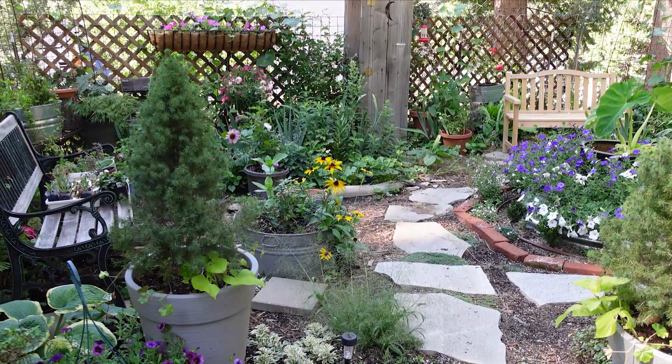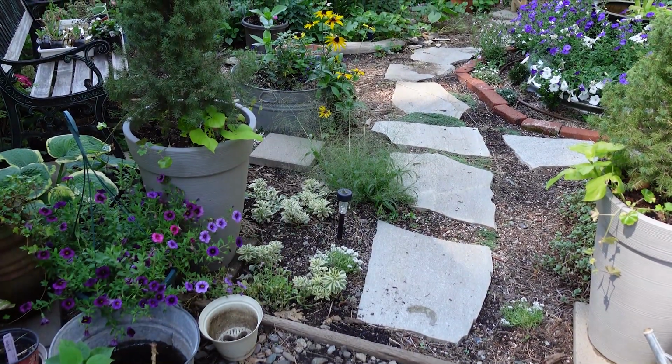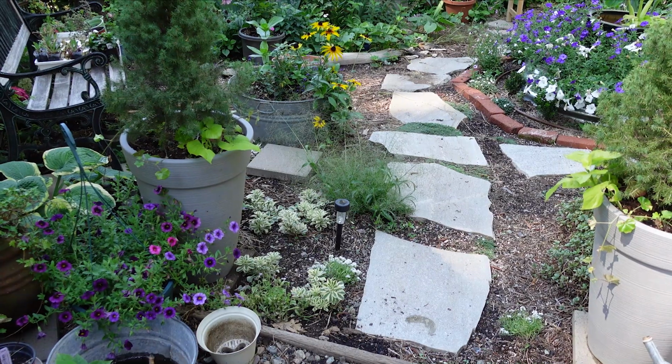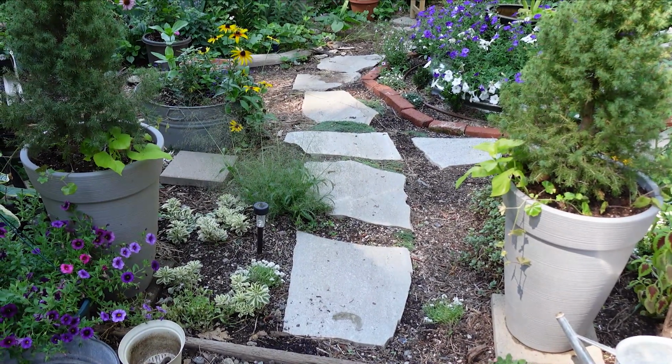This sedum down here is just gorgeous. I'm loving it. I am going to move the one in the back. I'm going to move it to the other side over here, and it'll do great. Now right down there in the pathway, let's move forward just a wee bit.